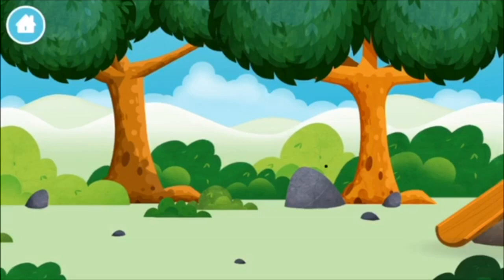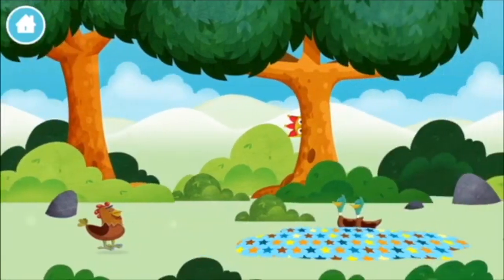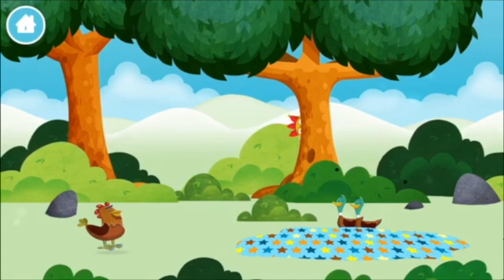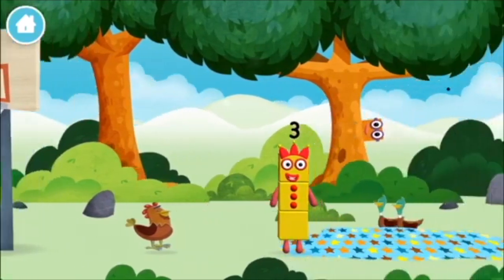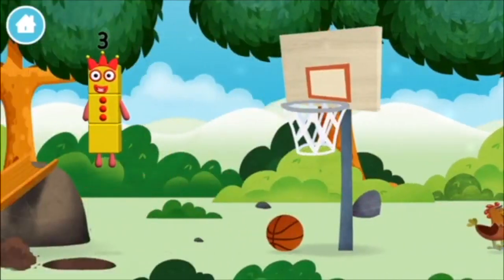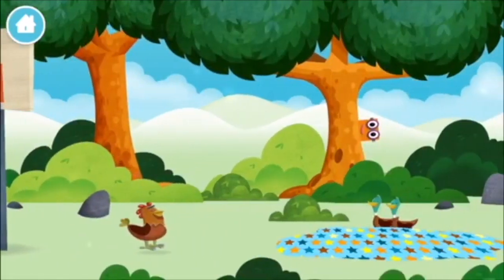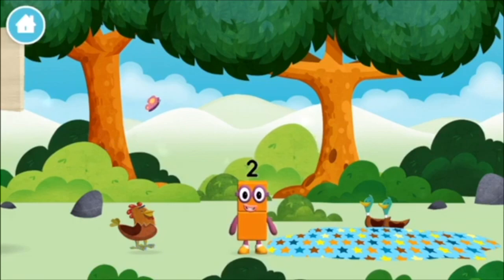Hiding in the trees. A basketball. You found one. I am 1, 2, 3. 3 blocks. A basketball. Which number block is this? I love things there are two of.